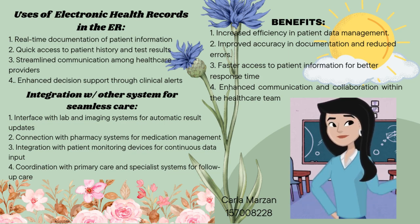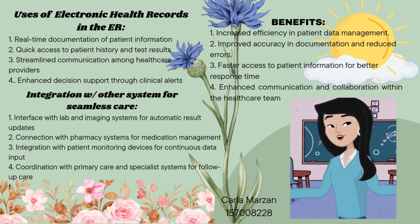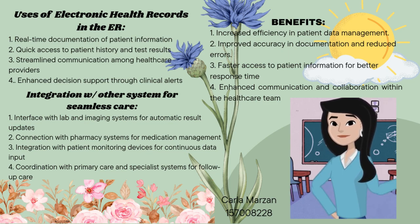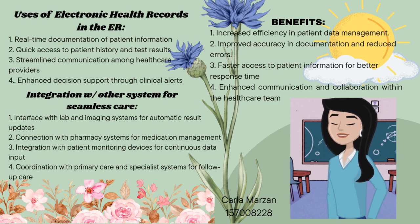Number 3. Streamlined communication. Doctors and nurses use shared notes within the EHR to coordinate patient care and continuity of treatment. Number 4. Enhanced decision support. The EHR system flags potential drug interactions when a nurse inputs a new prescription order, preventing errors.